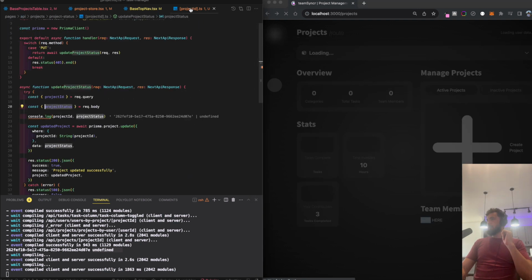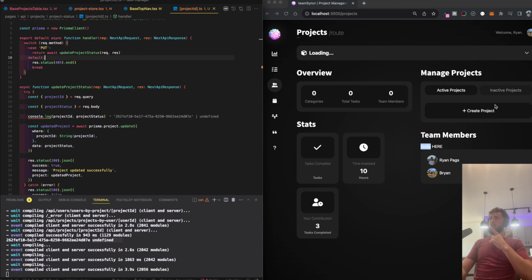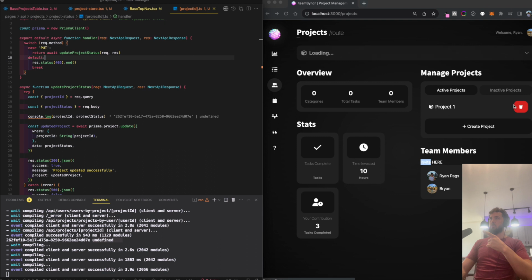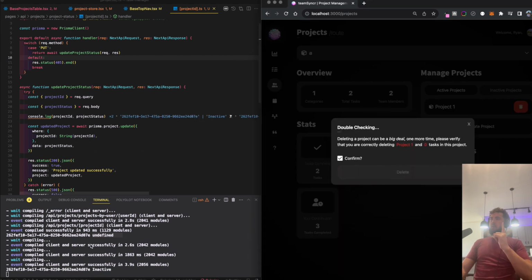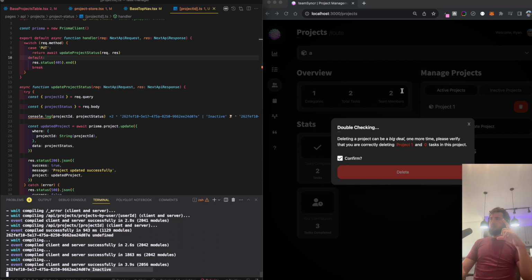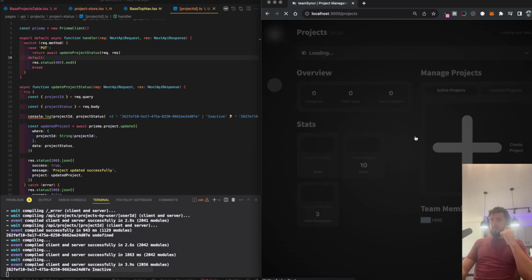Wait for the projects to load. Come on, loading. We got our user, we got our project, nice. Let's delete, boom, delete, inactive. So it swapped it over to inactive. It now should not show anymore. If we refresh on the active side, it should be on the inactive side. So again, our active project should be length of nothing. Oh, and it's still something. So something did not get updated. Let's see.